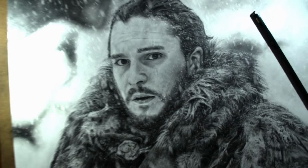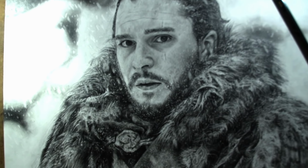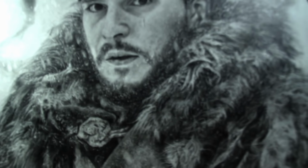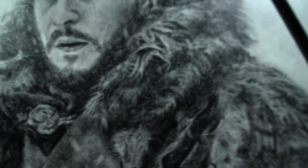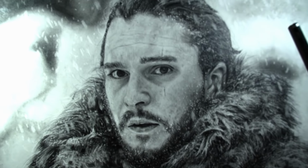I don't usually pay too much attention to detail as much as I did with this illustration, because with the time that I had, I literally had time to add every single strand of hair and fur and everything that you can think of. So yeah, this illustration was a lot of fun.